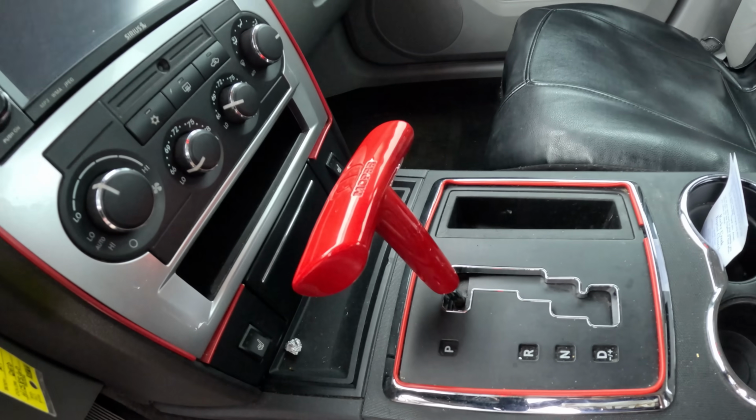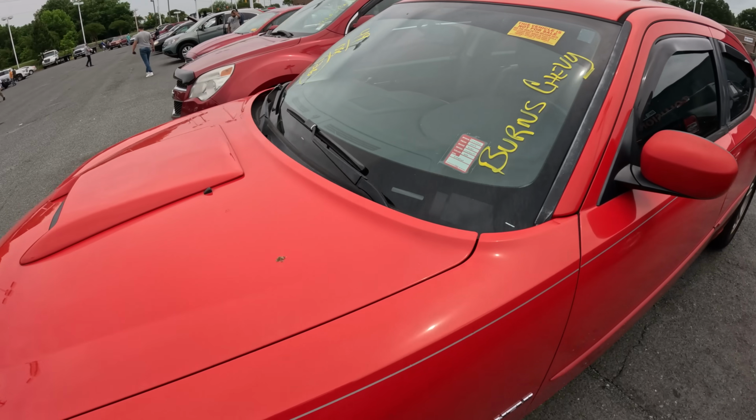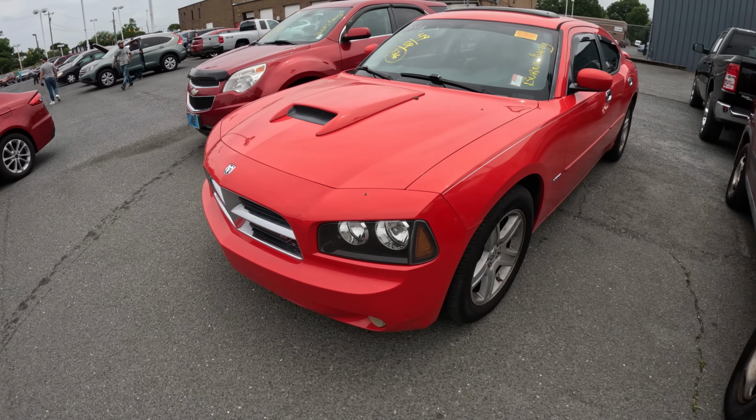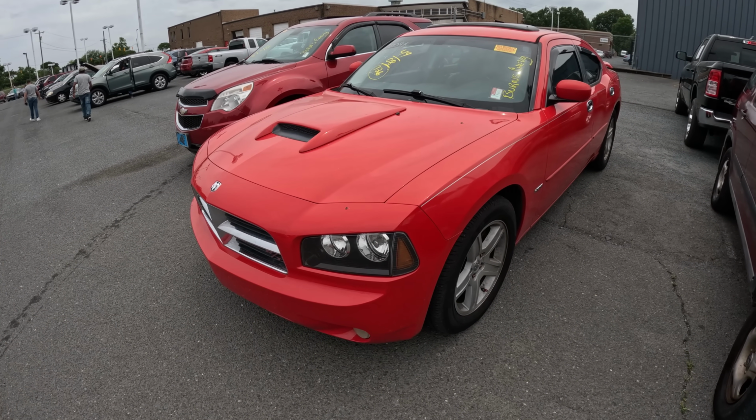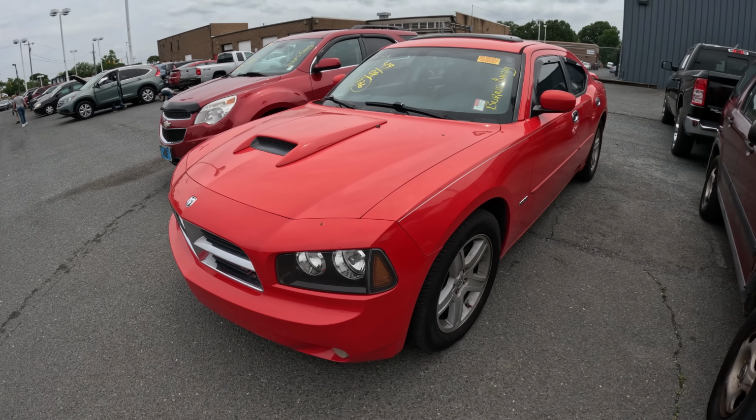Inside it looks okay, it's not great. Seats are not in good shape. But it's a 2008 Charger RT. It's got the Hemi, 126,000 miles. We'll check to see how much it brings.